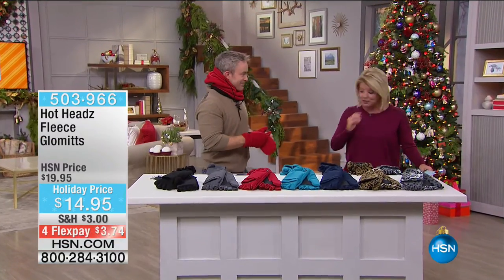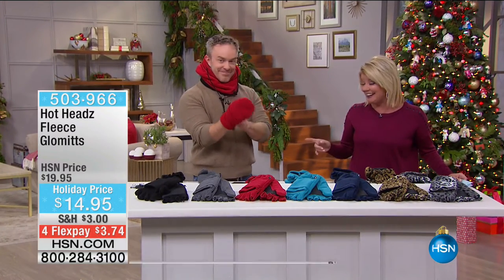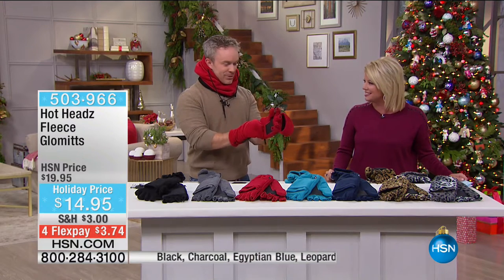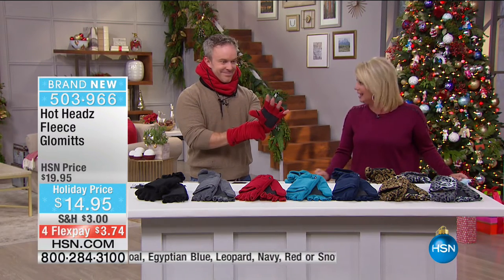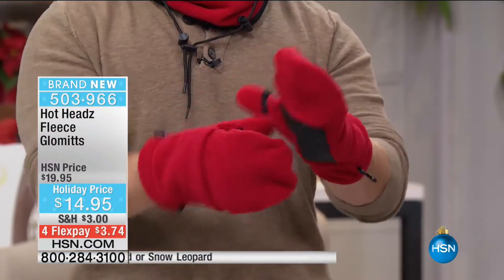So we're going to talk about the glom mitts. First time we've ever had them on air. This is exciting. Okay, brand new. And they're $14.95. And you're thinking, glom mitts? What in the world is a glom mitt? Well, a glom mitt is a nice way to say you have your glove, but more importantly, you have that mitten.